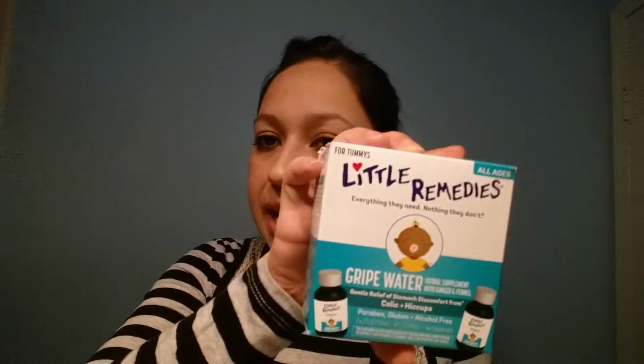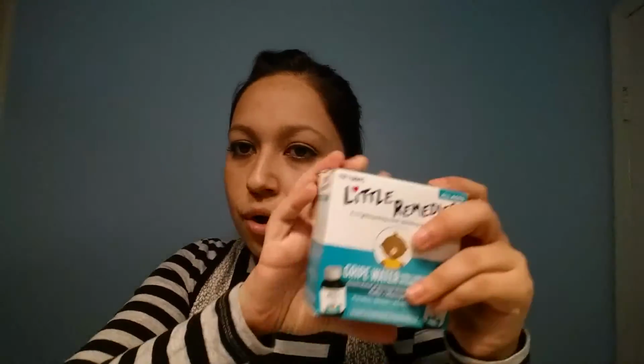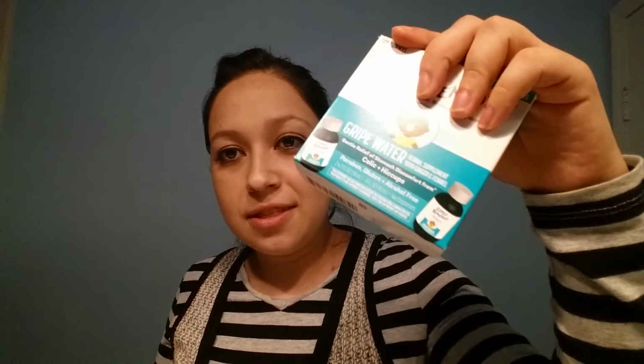And this really has helped her a lot with the gas that she has. It's for colics and hiccups, and she really likes the taste. I have read on the internet that some babies don't like the taste, but Luna really likes it, and that's really good for the colics when you're breastfeeding. They say that they get more colics when they're formula fed, but this will do.